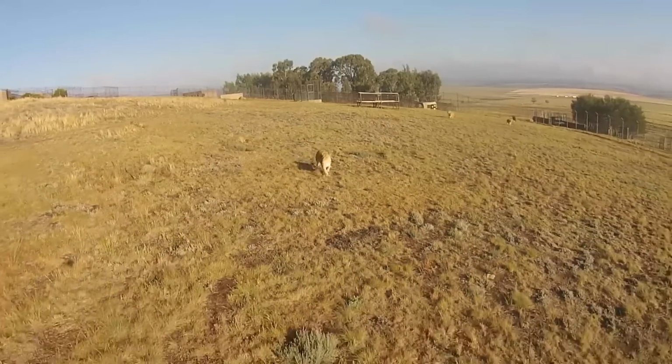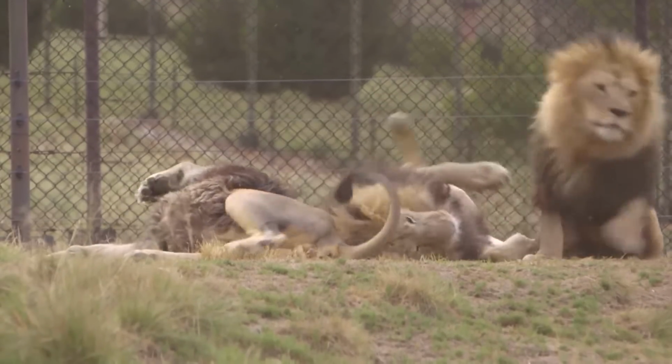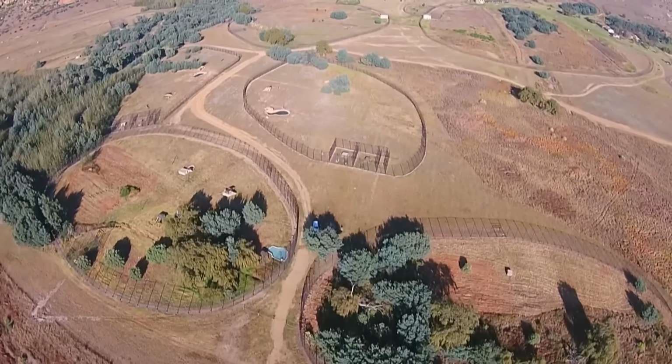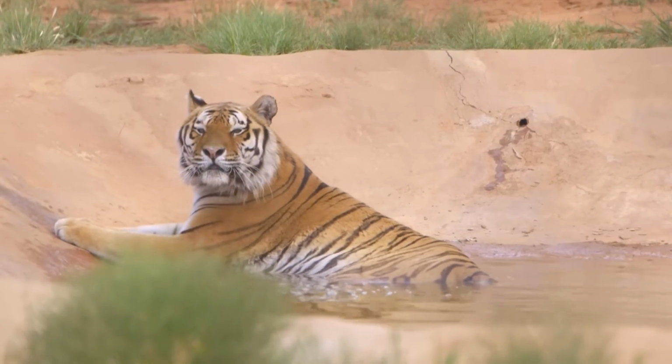In South Africa, they get the space they need, they get all the facilities they need. They've got the trees they can climb in, they've got the nice weather, they've got the pools where they can swim, because tigers love to swim. And unfortunately, we can't give it to them here in the Netherlands.